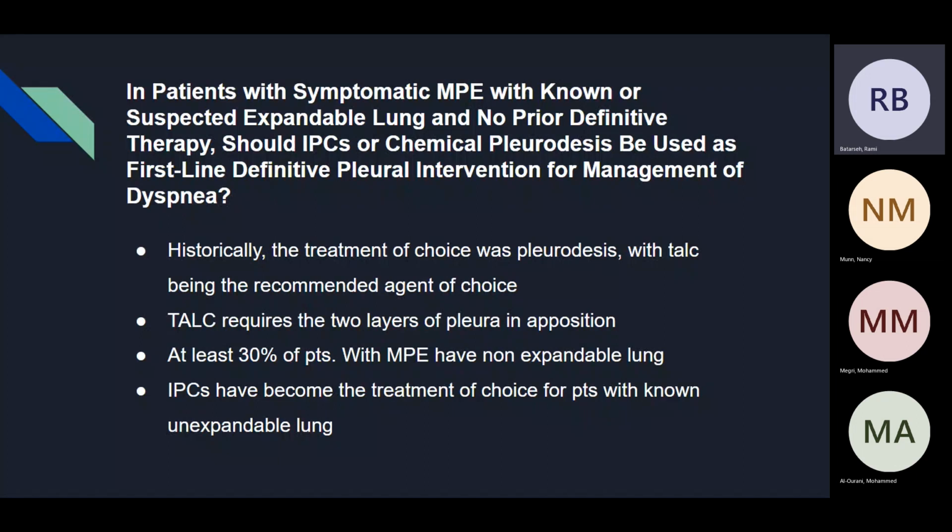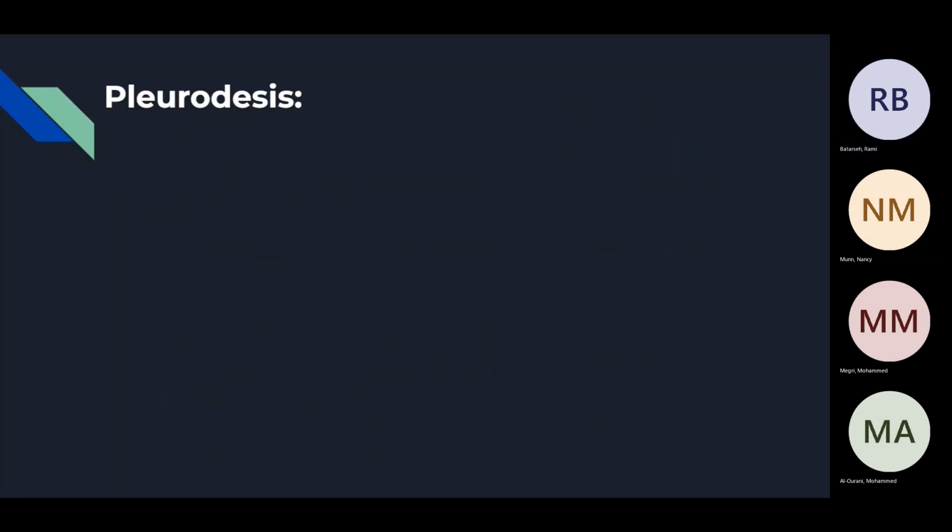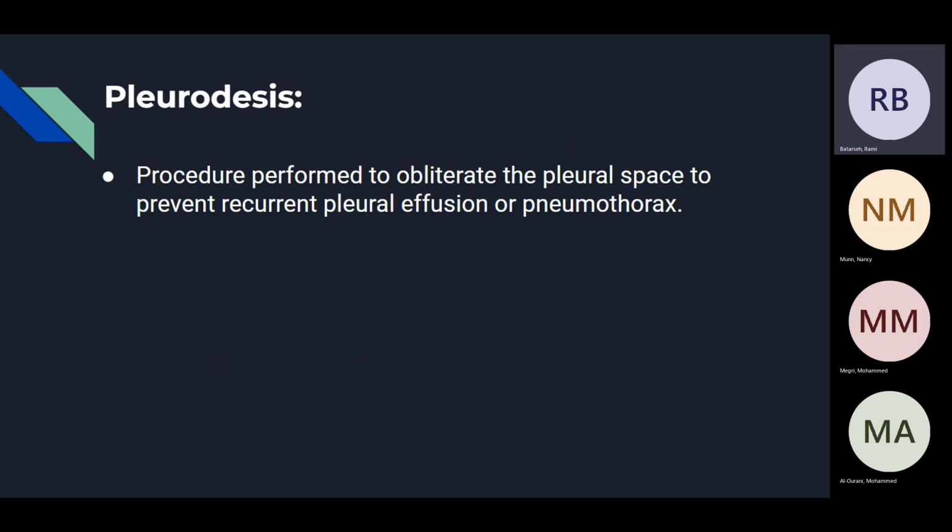And this is the subject of our discussion today: to compare. Let's talk a little bit about pleurodesis. Compare the IPC to talc pleurodesis. Pleurodesis, as we all know it, is a procedure performed to obliterate the pleural space for recurrent effusion or pneumothorax.